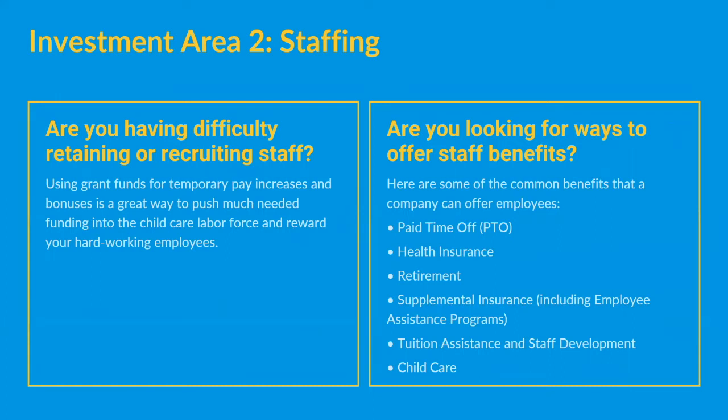Also, it makes you, the employer, more competitive in a tight labor market and could separate you from another program offering similar pay. Common benefits that a company can offer include PTO, health insurance, retirement, supplemental insurance, which includes employee assistance programs known as EAPs, tuition assistance and staff development, and childcare, for the dependent children of your staff.